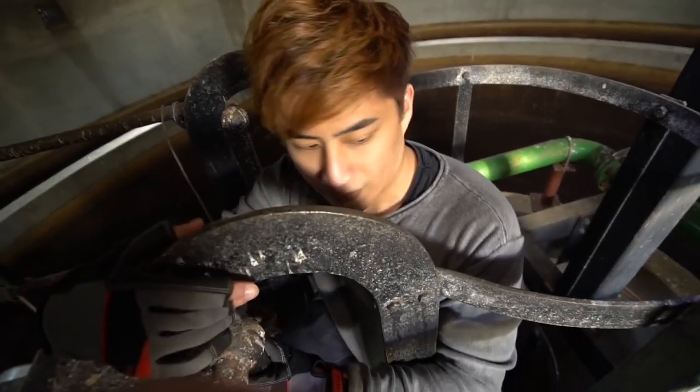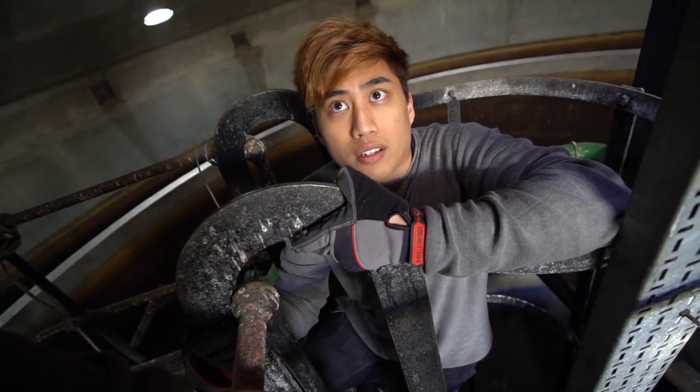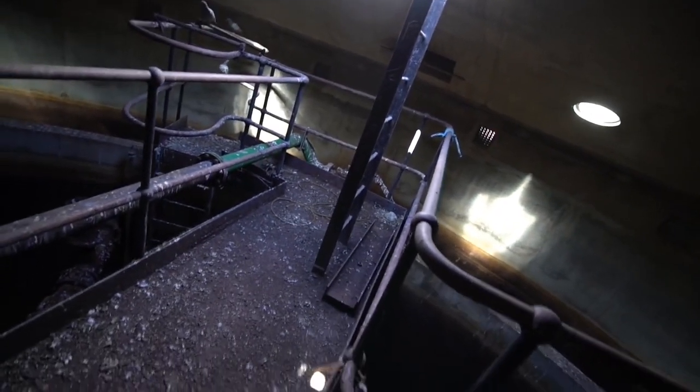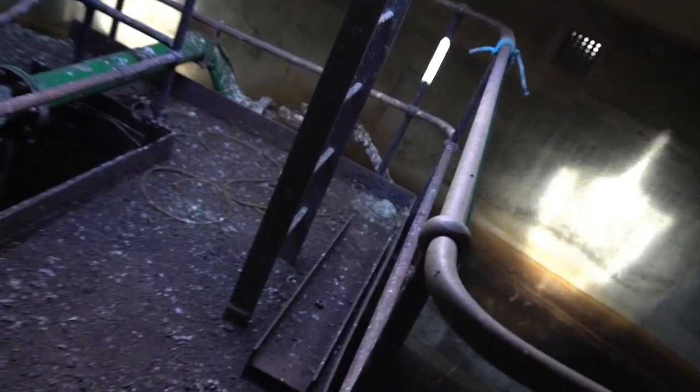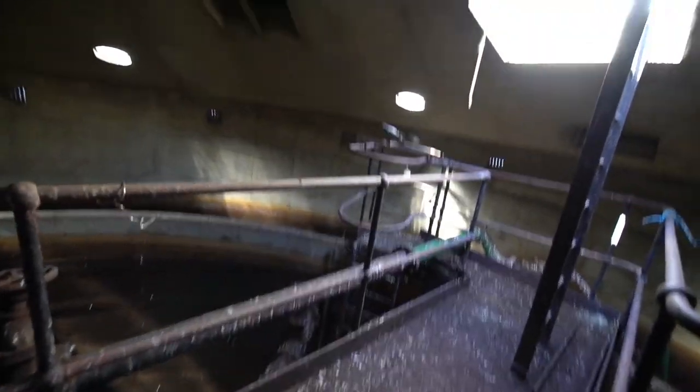So Steve's joined the party. Apparently there's baby pigeons. We don't want to make them anxious or scared. We've got three pigeons here. There's Steve. Yeah, I'm good. You can come up. He's looking at the babies.